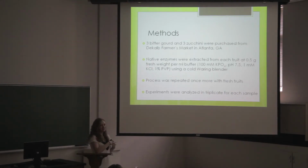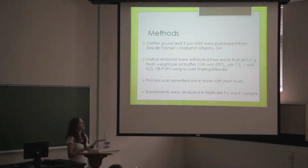So the first thing I did, I went to the DeKalb Farmers Market in Atlanta. I bought 3 zucchini and 3 bitter gourd. I took them back to my lab and I put them in a blender and ground them up. I did that to extract the proteins from the fruits. And I extracted each fruit at 0.5 grams of protein per mil of buffer. And the buffer helps to extract the proteins and keep them in their native form so they don't denature or break apart. They're still able to do the things that they're supposed to do.